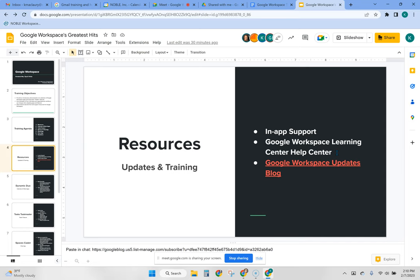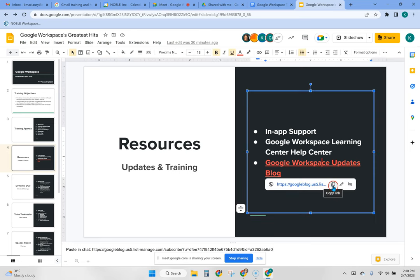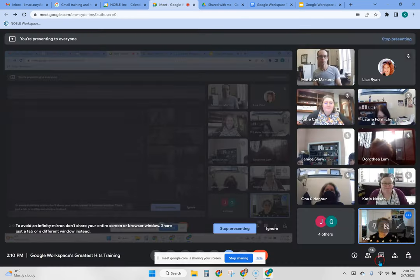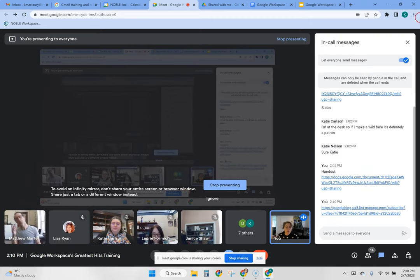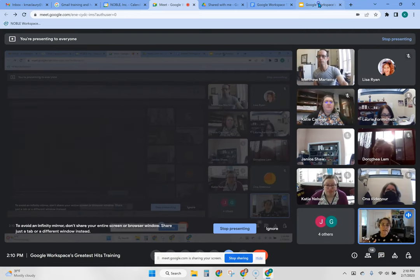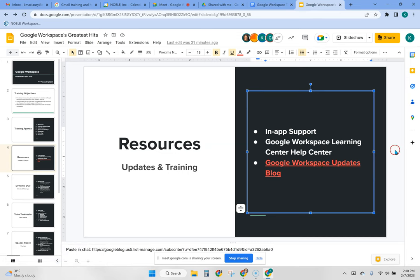And then the other thing that I really, really like, and I'll put this link into the chat, is the Google Updates blog. So you can sign up to receive periodic updates from them. Sometimes they're daily, sometimes they're weekly. And that's where they announce where a new feature is rolling out and what the timeline is to expect it to be available. It's really pretty handy dandy.